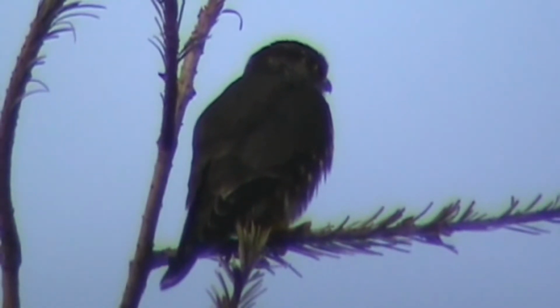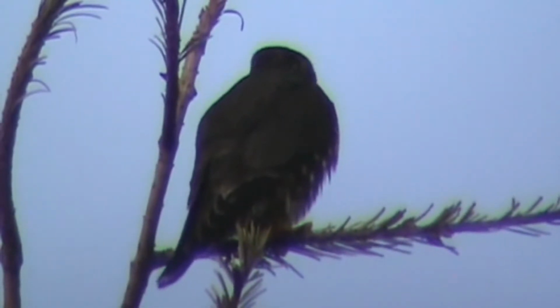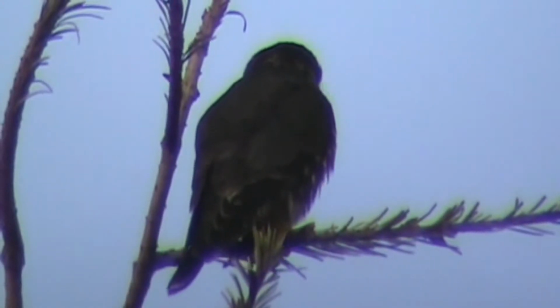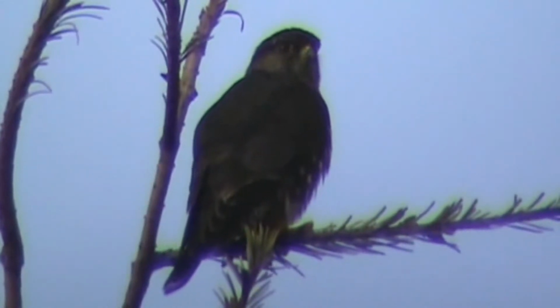What a handsome bird. It's very exciting to come down here and watch this little Merlin hunting. He's just all over the place. He made a couple of dives down there. He goes quite a ways, actually. He circles around, and he comes back.